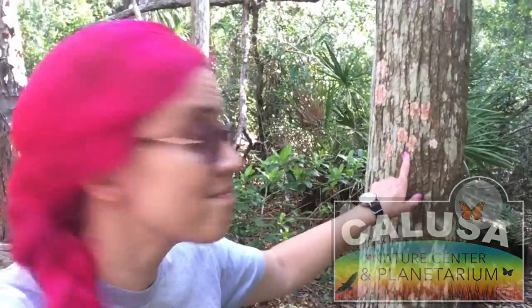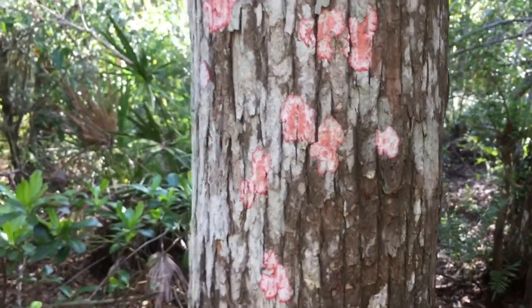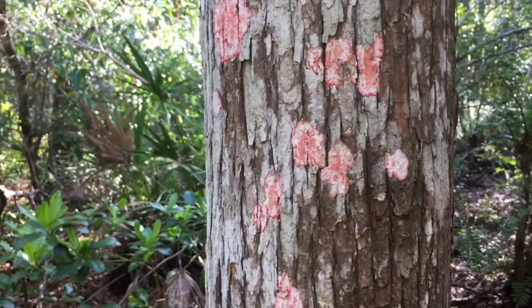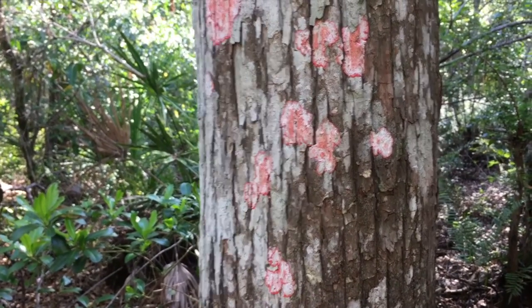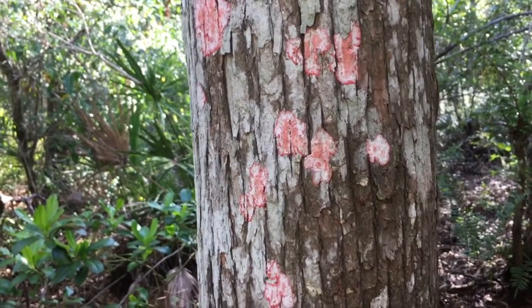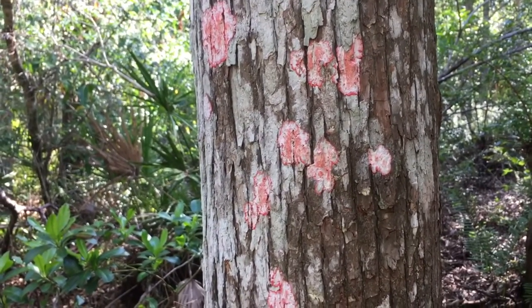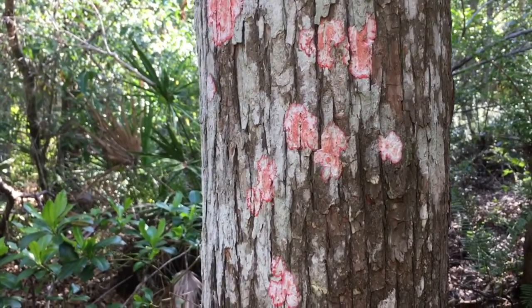And today on Calusa Nature Moments, we're going to talk about this stuff. Alright, so what is this stuff? Well, you might be liking this post right now, but this stuff is lichen. Lichen is a very interesting living creature. It's a mutualistic relationship between an algae and a fungus, sometimes more than one fungus.